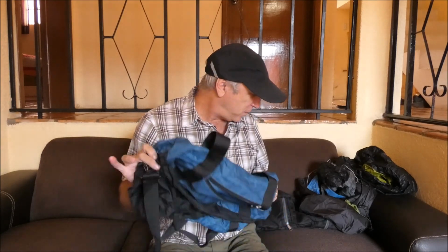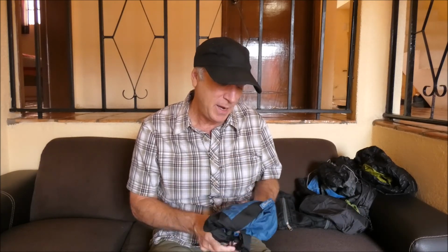So there you have it, 5 different versions of packable items. There are other ones out there from Osprey and Deuter, and most of the big backpack companies have something like this that packs up in a little pouch. It's great for travel, great for giving you a backup bag when you need one, and they don't take up a lot of room, they don't take up a lot of weight, no big deal to pack.